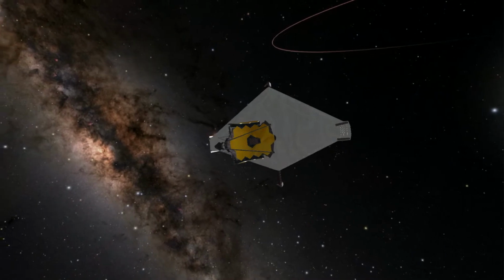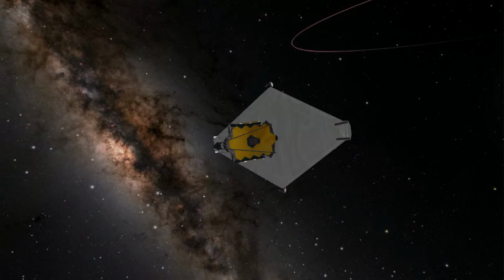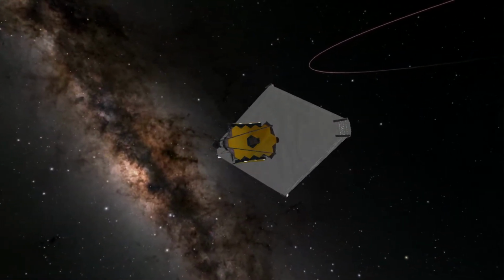And now you're getting the sunshade fully deploying here, right, Micah? Yeah, it's so stressful to watch this. So there you're seeing the membrane of the sun shield unfold.